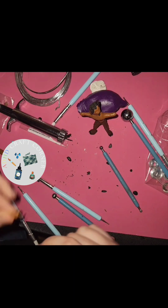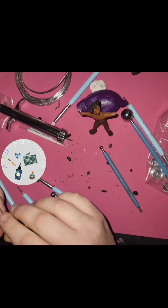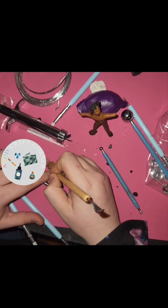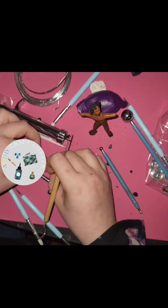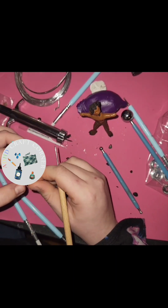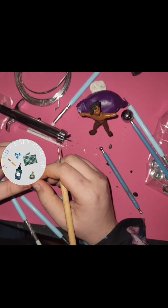Oh no, this is the hands. Ugh, I hate making hands. Oh no. Yeah, I am just horrible at hands. I am not ashamed to say I suck at making hands, especially hands this freaking tiny. They look like just sausages.